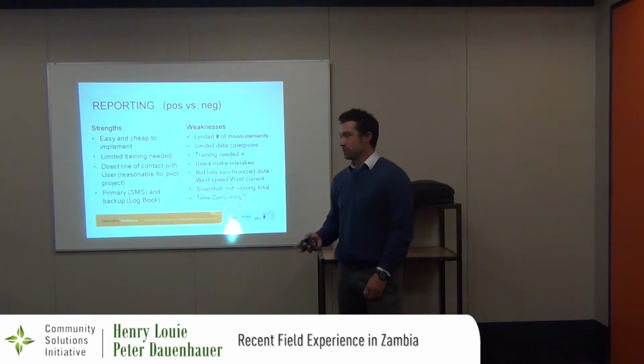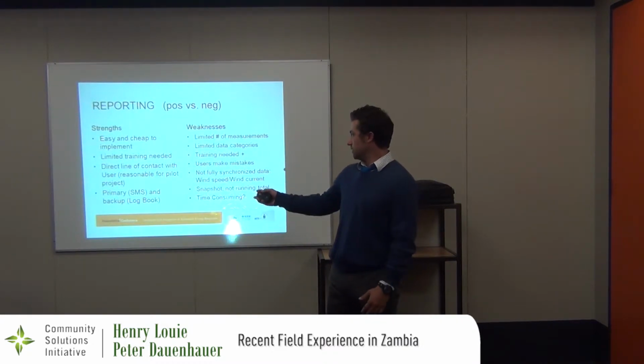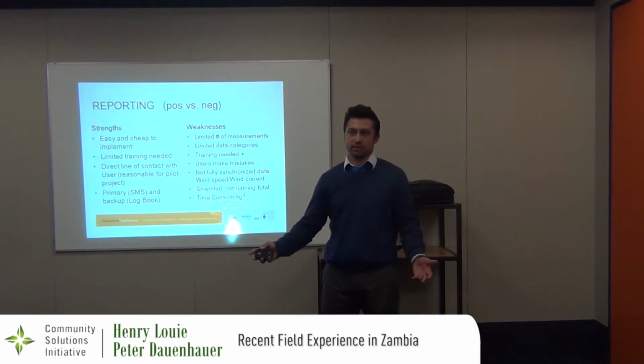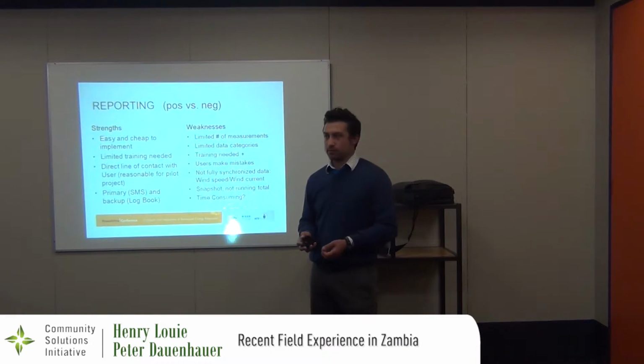Weaknesses: 3 measurements a day. It'd be nice to have more. We have limited data categories. It'd be nice to expand that out. The training is needed to prevent mistakes. There are data entry mistakes there. There are all sorts of mistakes if you're just reading from a multimeter and things are going up and down, so it's not totally accurate.